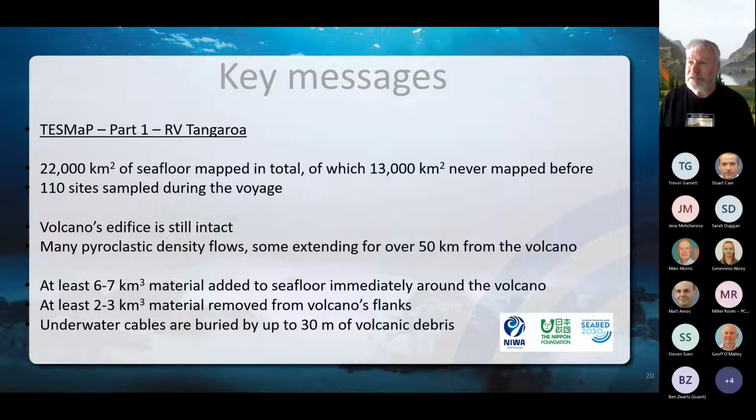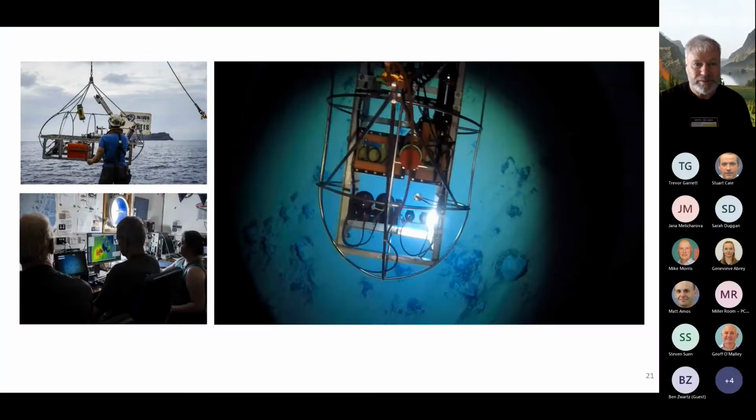They're definitely an underestimate because we didn't map then at the Tongariro their summit, and we didn't map further out offshore. So we suspect that these numbers have got to dramatically change once we've fully analysed all the mapping data we've got.